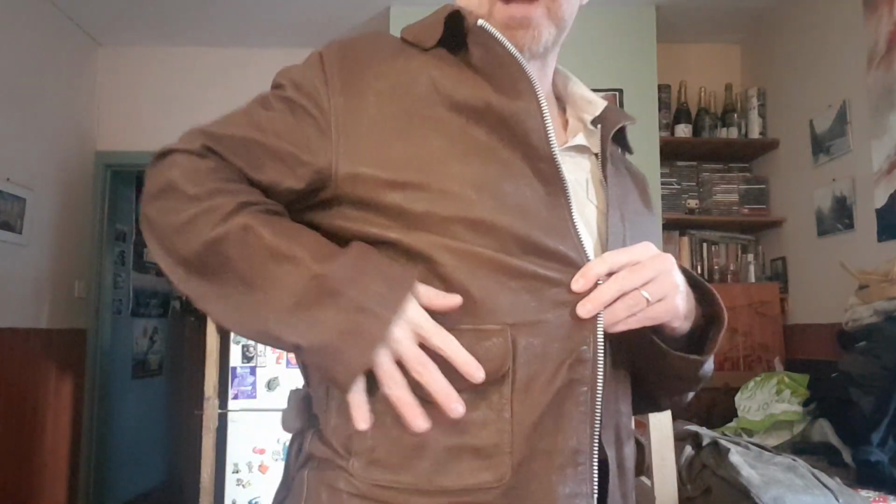Now, I'm going to try and show you the very, very small pockets. They shrank those pockets down a hell of a lot. You're not going to get the little fertility figurine from Raiders in your pocket. You're not going to fit the bag of sand in your pocket, which replaces the weight distribution. You're not going to get anything in these damn pockets, apart from poo bags for when you're walking your dog.